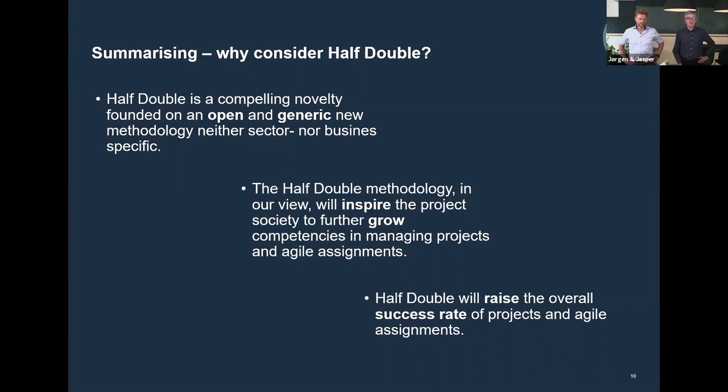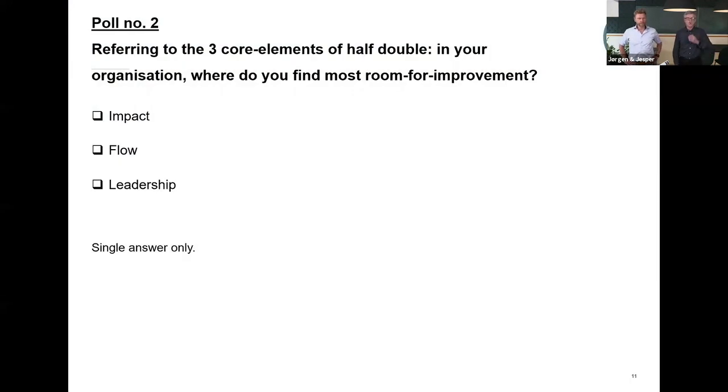And the next step here. Let's just catch up a little. We have a poll number 2 for you here, and that refers to the 3 core elements of Half Double: impact, flow, and leadership. Just to ask you for a little reflection here. If you take a look at your organization, where do you find there will be most room for improvement with impact, flow, or leadership? Only one answer is possible here. Take your time before you give your answer. We'll give you 60 seconds here. So just take your time.